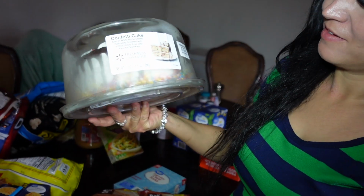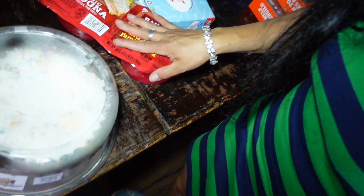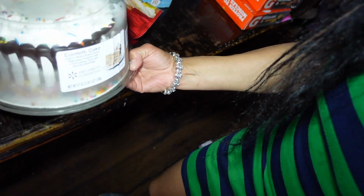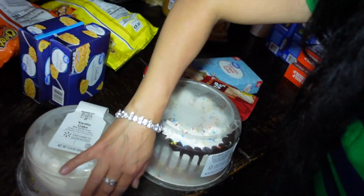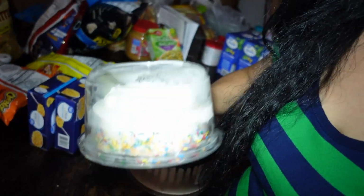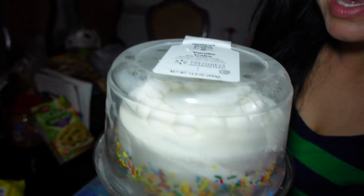And oh my gosh, as I'm putting things away, I noticed that I forgot to show you the cake that I bought Christian for his one-year-old birthday. So I got him this little cake. I don't know if you can see it. It's all fogged up because we put it in the fridge. It was melting. It's a little funfetti cake. That's cute. And I got him this one for a smash cake. Yeah, it's a little tiny funfetti cake so he can have it as a smash cake.